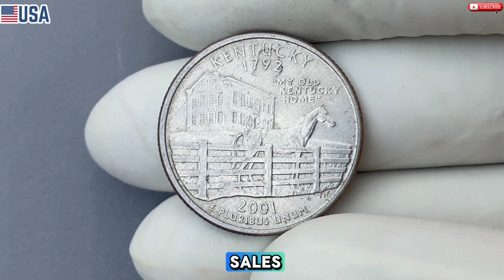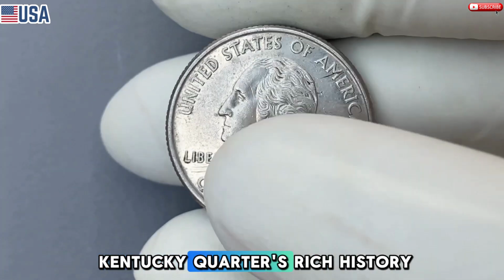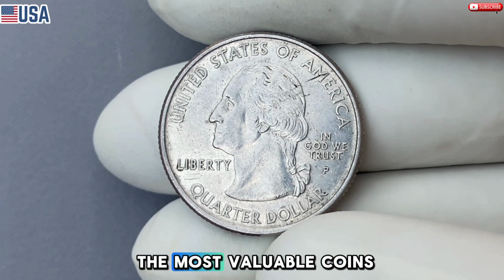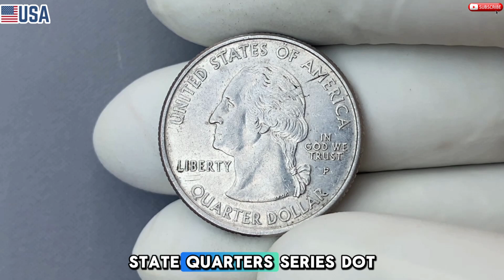auctions and private sales. The combination of the Kentucky Quarter's rich history, its unique design, and its rare minting errors makes it one of the most valuable coins in the 50 State Quarters series.